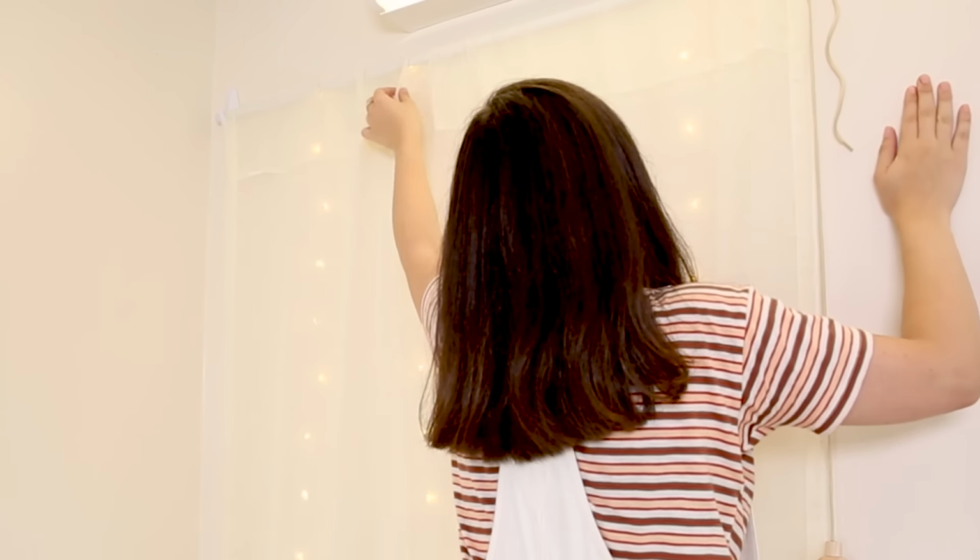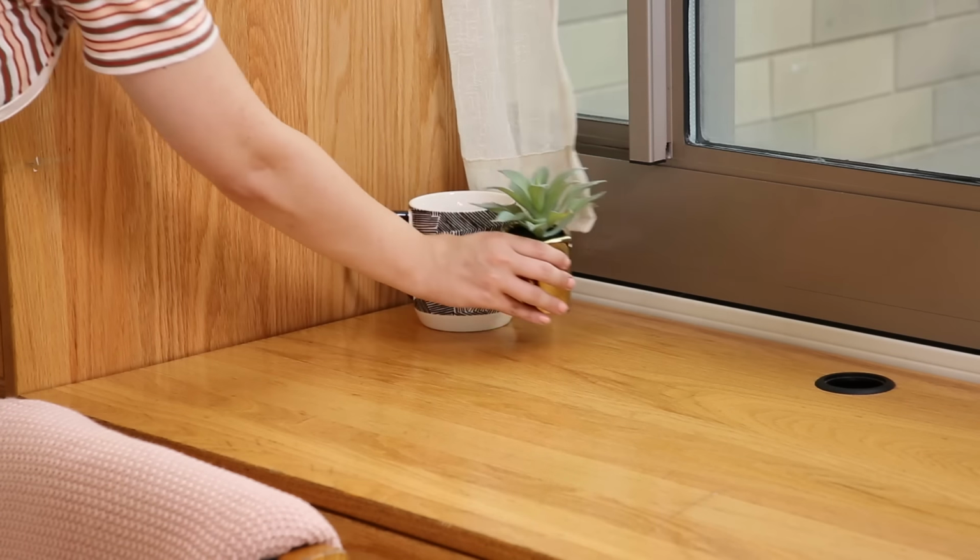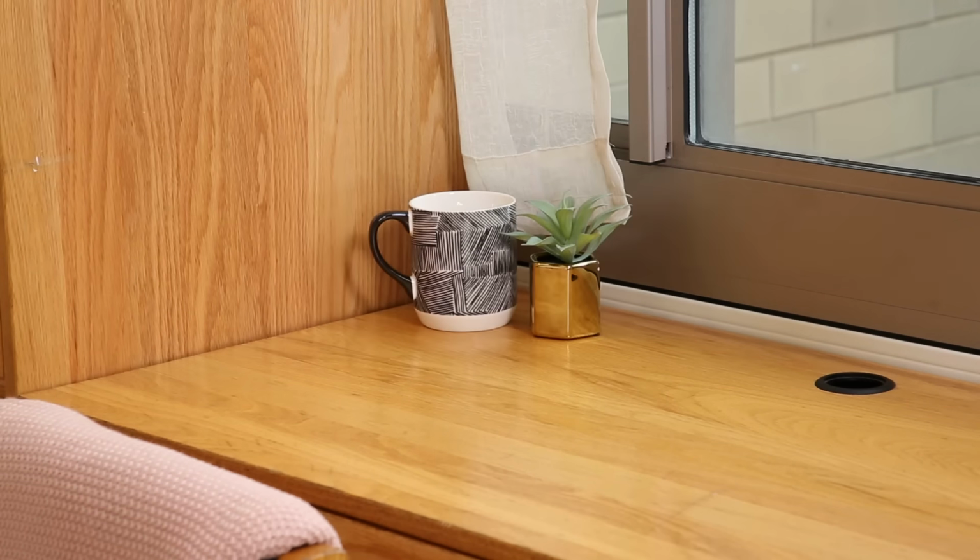Moving on to the lounge area, that navy blue couch was just not it. So all I did was get a big blanket, stretch it over the couch, and tuck it in. It totally transformed this couch, and now it matches the rest of the room. I also did sort of the same thing on the desk chair. I just folded up a blanket and put it on the back to make it cohesive with the rest of the room.